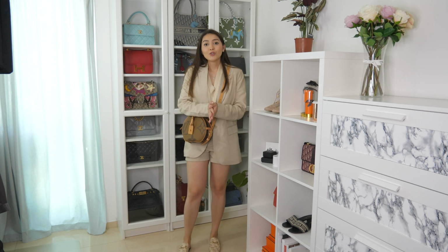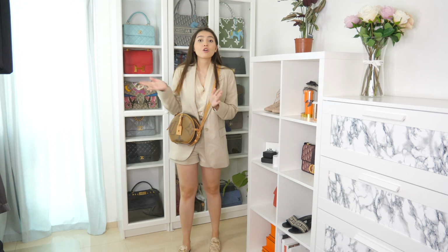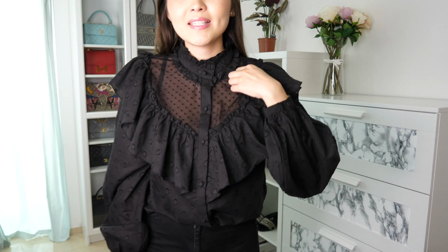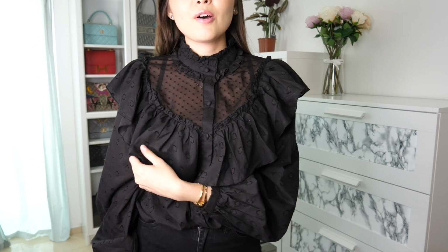If you want, you can definitely add a brighter handbag to your outfit. So I would choose my Hermes Constance, for example. Black blouse from ASOS as well. This is, I think, my most favorite piece of all because of the detailing and everything. Can you see up close? It looks so beautiful, again with the puffy sleeves, some detail on the neckline.